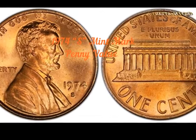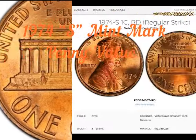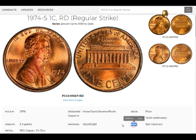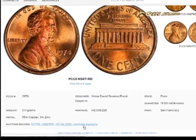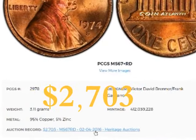1974 S mint mark penny value. In 1974, pennies were struck by the San Francisco Mint as well as Philadelphia and Denver. These coins will have a small letter S under the date on the obverse of the coin. However, there were far fewer pennies minted in San Francisco, just under 412 million, than in the other two locations. Despite fewer 1974 S wheat pennies being released into circulation, they are still not considered rare. Their values are very similar to those of Denver-minted pennies from 1974 at lower MS grades. However, the RD67 plus S penny from 1974 is only valued at $2,700.